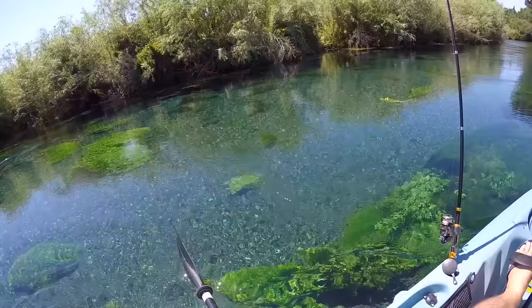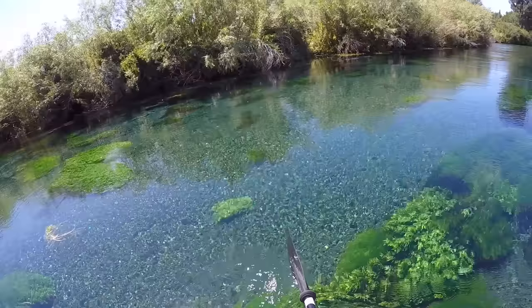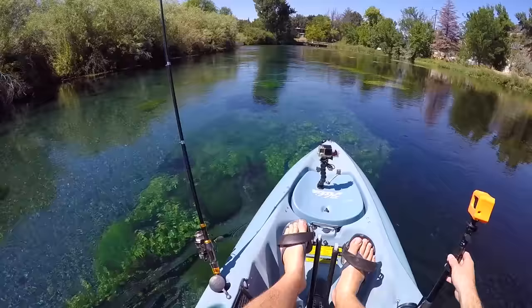Well, guys, do you see that? Check out some of the size of those trout. I don't know if you guys can see that with the camera, but they are sweet. In fact, I want to show you guys my underwater camera.